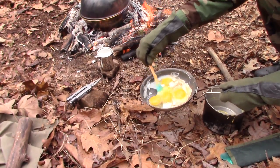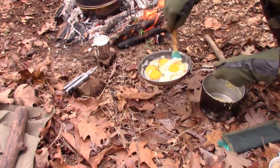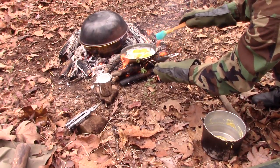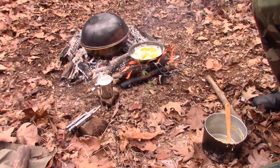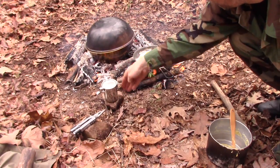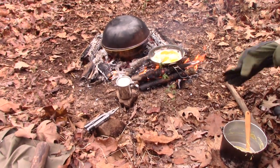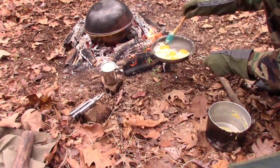I love these non-stick pans here. I'm trying not to bust them. How's that? Maybe that'll get cooked nice and slow. Let's feel this. Well, that's plenty warm right here. So that should, I mean, it ain't like you want to really, really heat that up. You know, we just want to make it a little bit warm.